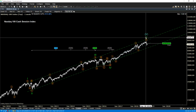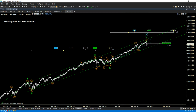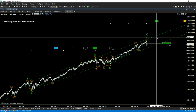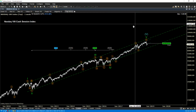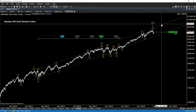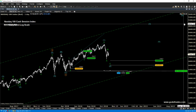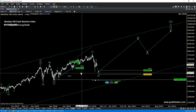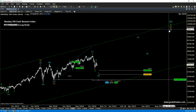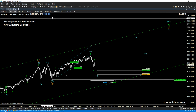Now let's take a look at our fifth wave time extensions. Our fifth wave time extension supports 5v1 out to December 1st, 5v3 out to December 11th, and 5 versus all to May 21st of next year. So the Nasdaq does, from a time extension standpoint, support further upside from here, which also factors into our primary count, where we're looking for a very similar movement as with the S&P to complete the cycle before calling the top is in. And this is forecasting to September, November of next year, right on pace with the S&P 500.